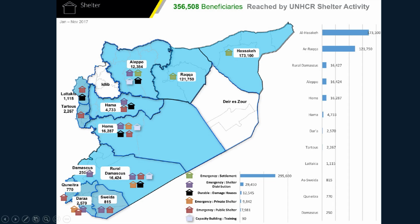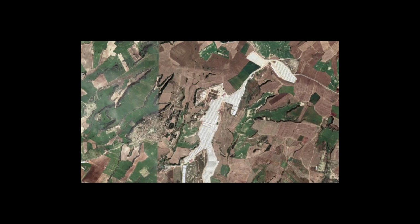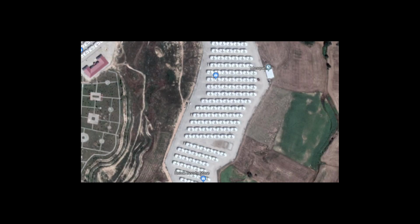Here are the refugee settlements in Syria that we know about through the UNHCR. But this isn't all of them. Data is incredibly difficult to get on Syria, so there are settlements NGOs and aid don't know about. But if you look at satellite images of Syria, refugee camps aren't difficult to spot.